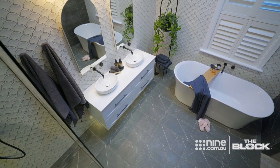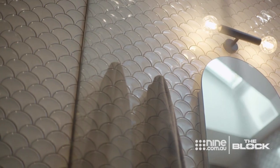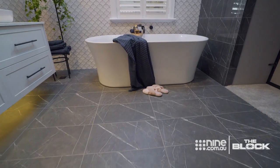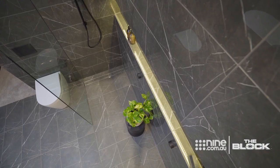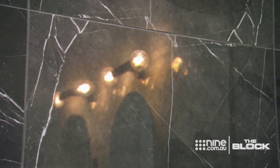In a smaller bathroom, they may be overwhelming, but in here, it just works so well. They fit this period, they fit the wallpaper outside, they make perfect sense. Awesome choice. The matte tile on the floor in here works so well. But on the walls, they've gone with a gloss, which gives you that sexy, reflective, glossy, real sense of expense.